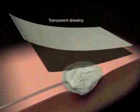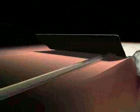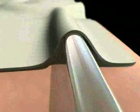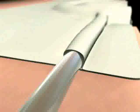The occlusive transparent dressing is applied. By applying the transparent dressing, beginning with the side opposite the drain tubing, an airtight seal can be more easily established. As you approach the drain tubing, slightly lift the tubing at the edge of the dressing and pinch the dressing around the tubing. This process will help create an airtight seal to administer the negative pressure. Firmly press down the dressing around the entire wound after application to ensure there are no air leaks.